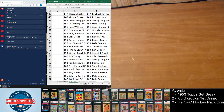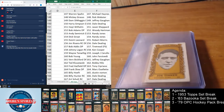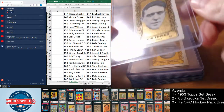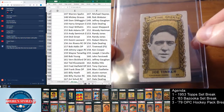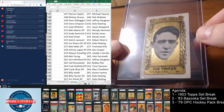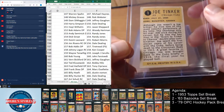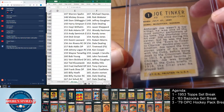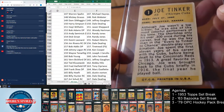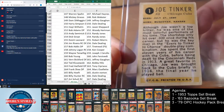Up next, we've got the 63 Bazooka set break, which is really cool. Little tobacco cards. I mean, they're not actually tobacco cards, but they're the size of like a T206 or a T205. All-time greats, and full of 41 Hall of Famers, which is pretty cool. We won't show all of them, but all of them are Hall of Famers.